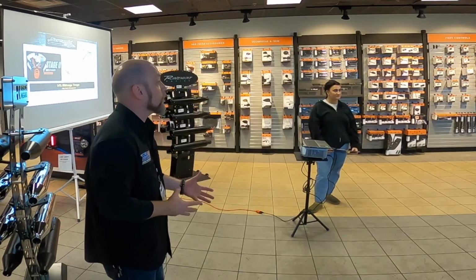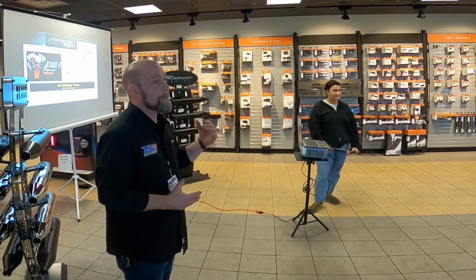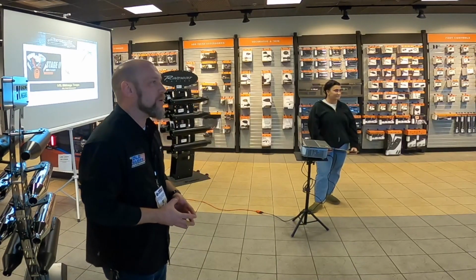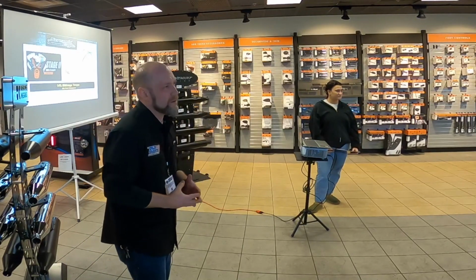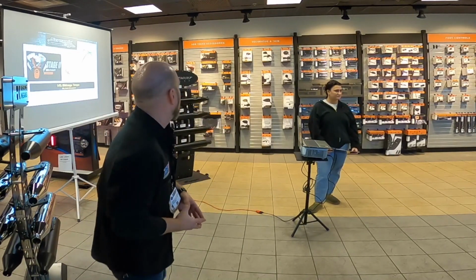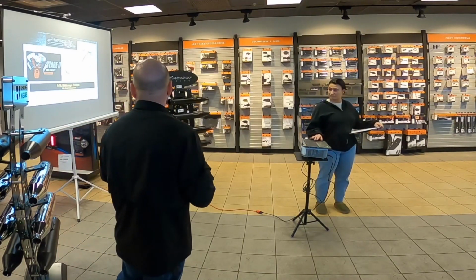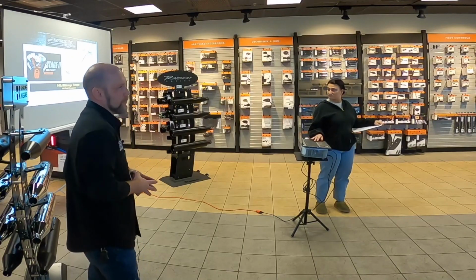We have a torque cam. If you really want that bite, that off-the-line power, the highway speed power, if you need to pass a motorcycle and you don't have to downshift, that's where that comes into play. Torque cam, okay? The power cam, there's a second one.